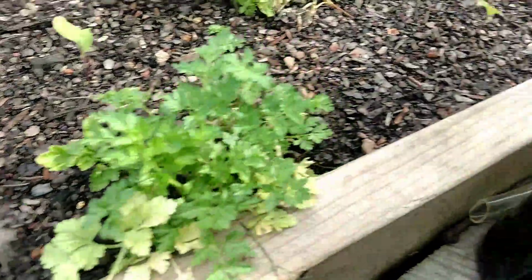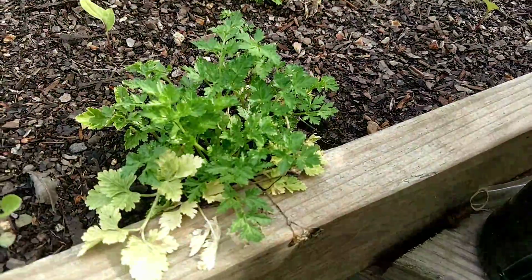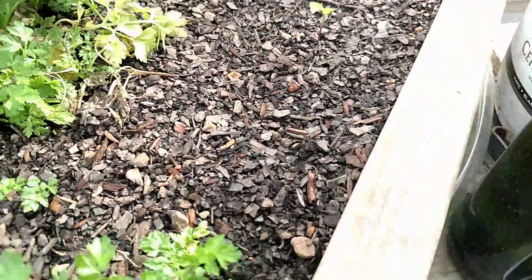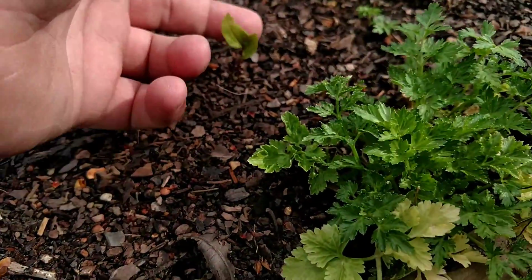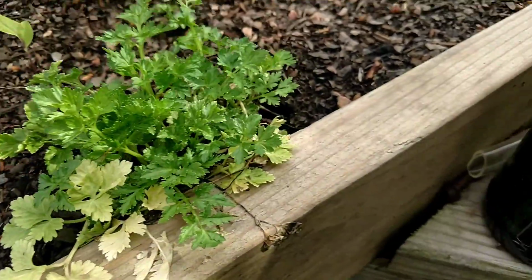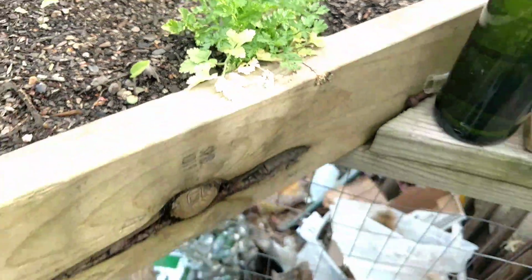The echinacea, 6 of the 7 are doing all right. The 7th, I don't know if it'll come back. As you can see, another one of them's been snipped by a bird. The parsley is waking up quite well.